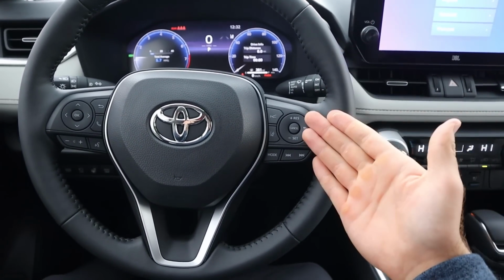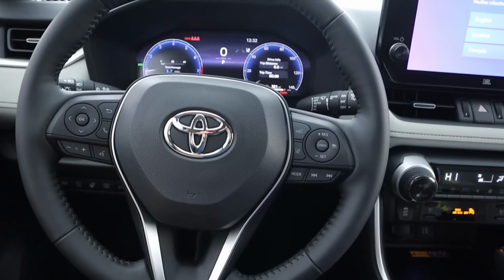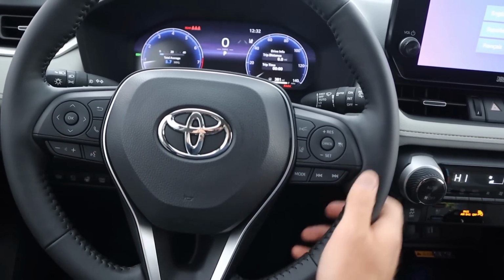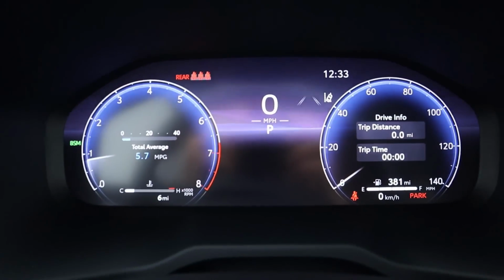This does come with stuff like adaptive cruise control. You've got your lane keep assist as well, which is another nice feature. Controls for center tach, volume controls, voice command controls on top of that. And of course, we got our turn signal light stock, windshield wiper stock. And then here's the gauge cluster.